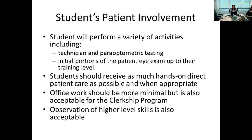For this Clerkship Program, our emphasis on the students' involvement with patient care is to perform a variety of duties, but our emphasis here is really hands-on. So they can be serving as technicians for a lot of your pre-testing or para-optometric testing in your offices. Our students also can be either first year or second year students. So depending on where they are in their education training, they can do those techniques that we've already trained them in. We really want students to receive as much hands-on, direct patient interaction as possible and when appropriate for your practice. And if there are situations where our students can assist in the administrative functions of your office, we allow that, but we would like to keep that to a minimum.